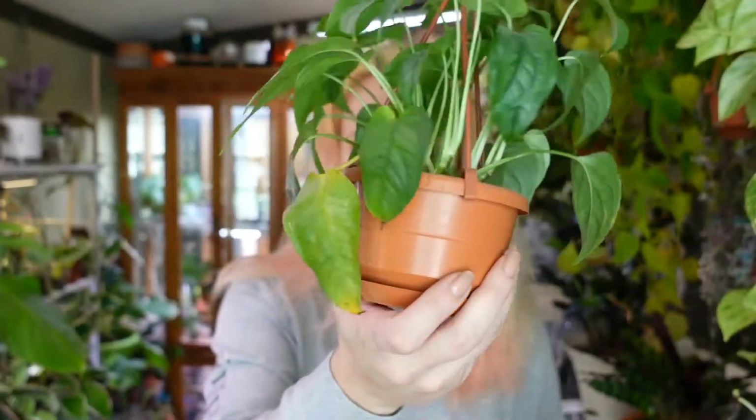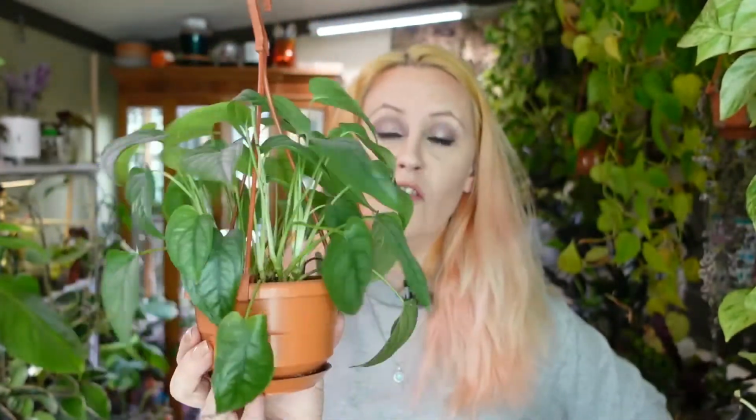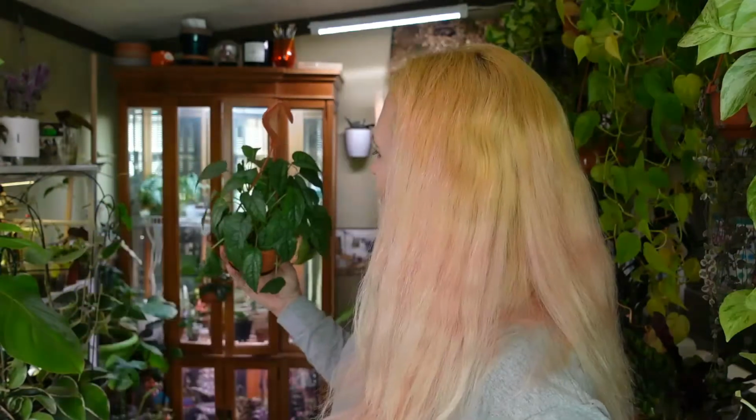I have a kind of gnarly looking leaf. This needs water. This is dry, but it's a really pretty plant. Really easy. I don't even bother with trying to root it in water or moss anymore. I just put it directly into soil. It gets no special humidity, no special treatment.